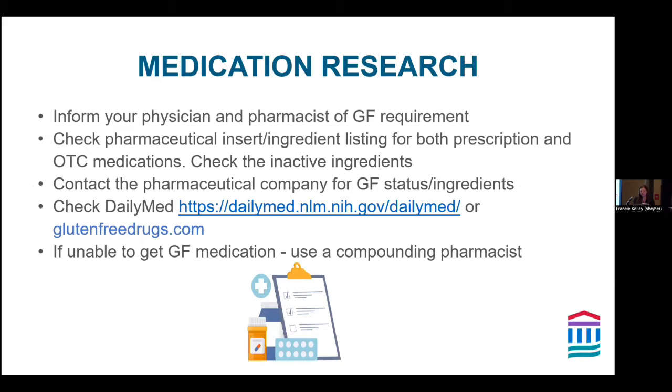And I recommend not asking the company, is this gluten-free? Ask them instead, what are the ingredients in this product? Because if you ask, is this gluten-free, most of them are not going to be able to answer that, unless they're testing for gluten, and most companies are not testing medications for gluten. So ask them just for the ingredients.